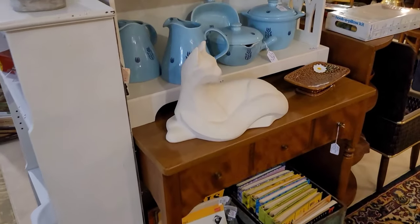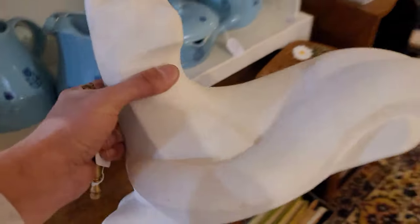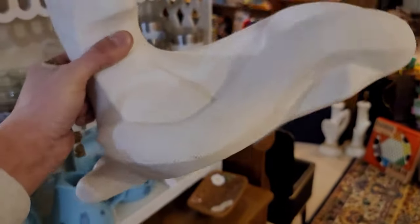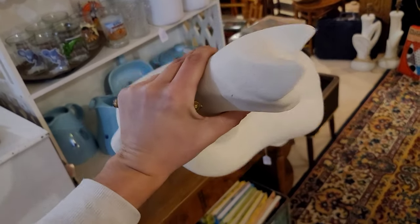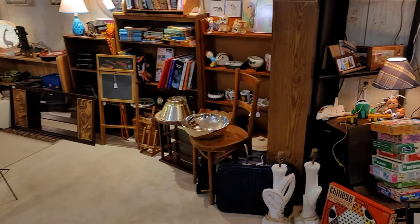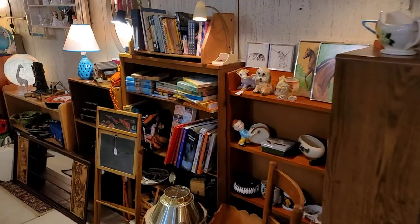Ooh, look at the Haeger cat here. Great mid-century sculpt. I think you can lean it into Art Deco. I have said that before and I'll say it again. To me, mid-century really isn't all that much different from Art Deco. It's just the use of colors and textures. The lines have a tendency to be near identical. Not a whole lot on that Haeger cat. It's pretty much the going rate at 35. So cool to see, but good for a collector.